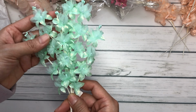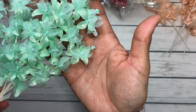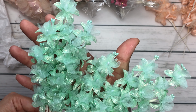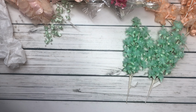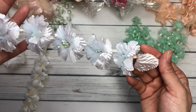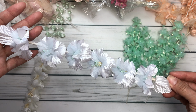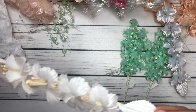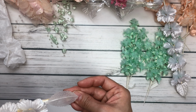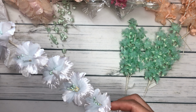And then the box is coming to an end, but I have 2 of these green iridescent small little floral pieces. So pretty. And then these little flowers, and this is, oh sorry, in a pale blue. And here's another one in a white. Oh my God, my heart. And I can't believe she fit all of this in a medium flat rate box.